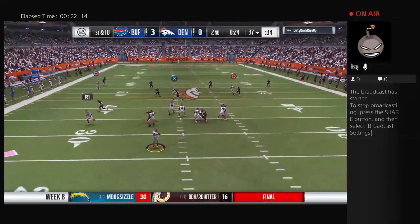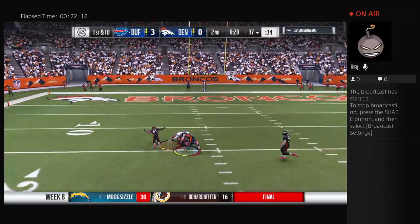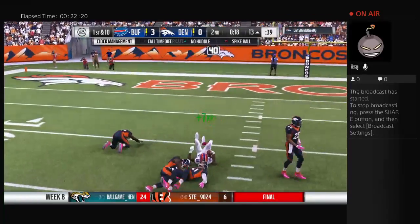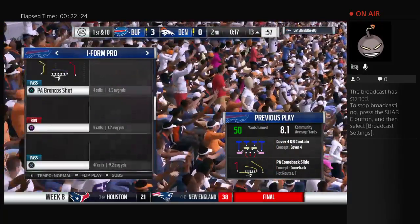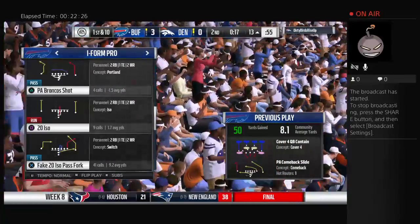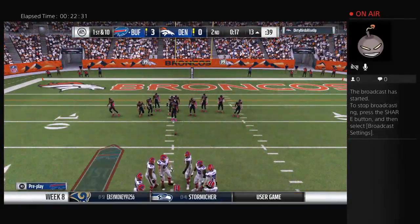After the interception, here's Taylor. He's going to fire one deep, middle of the field. This is caught inside the 15. Now hold everything here. We're going to get a timeout by the offense. So that means they're down to one remaining here as we head toward halftime. Fresh set of downs here.